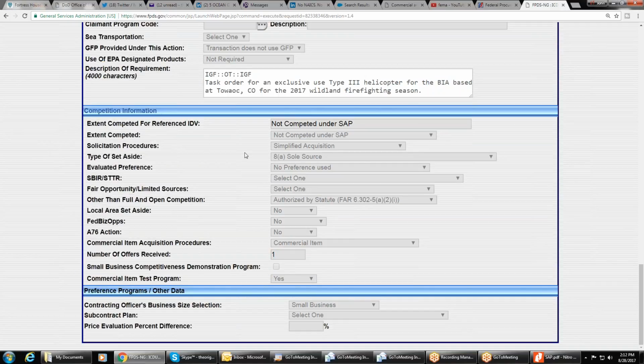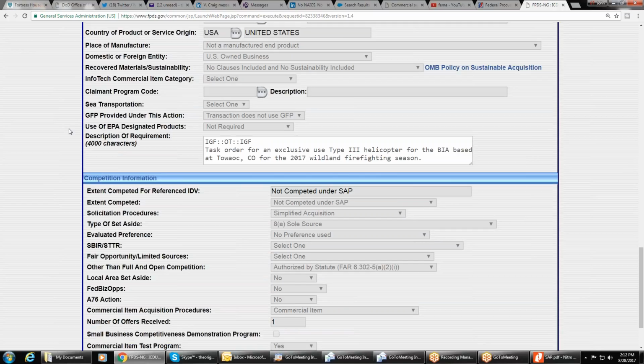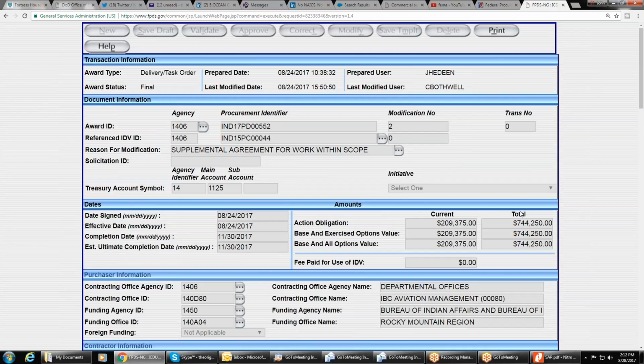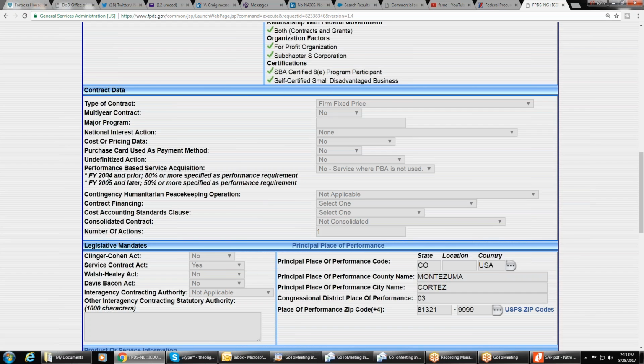So this one's a multiple obligation. It's for wildland firefighting. Type 3 helicopter, BIA Space, Tahoe, Colorado, 2017 wildland firefighting season. This was done as a simplified acquisition. There was only one offer received. There was no competition. And it was for $750,000, and they were paid $200,000 up front. So this is a prime example. They were prepaid. There was only one offer received. There was no competition.